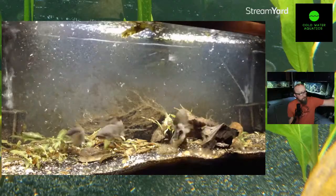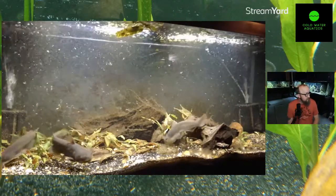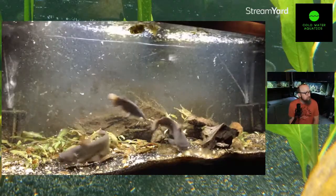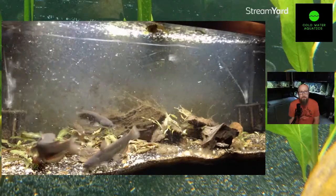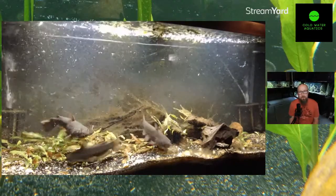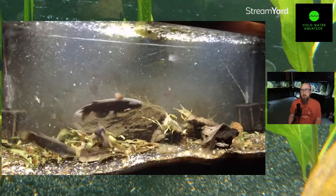Maybe you could have a bigger tank. You can always have a bigger tank. This is a 75-gallon, and it's probably way overstocked with three big old fat and sassy yellow bullheads in it, but they do pretty good. I could see myself putting these guys in a 6-foot tank next. You know, 6-foot tanks for everybody, right? Why not? What the hell?